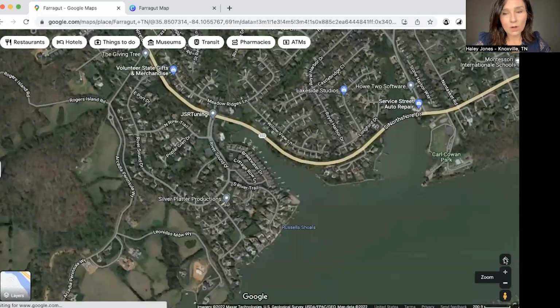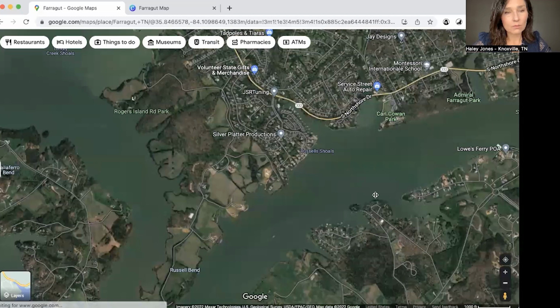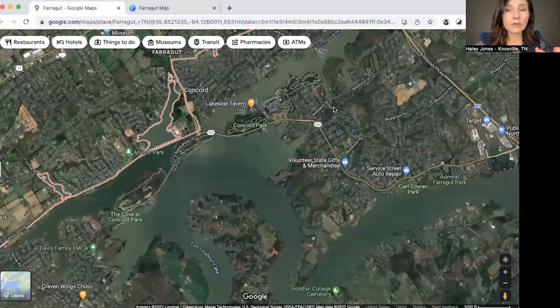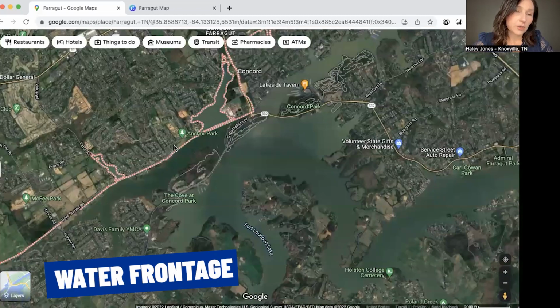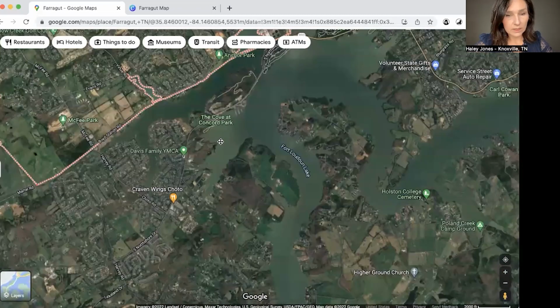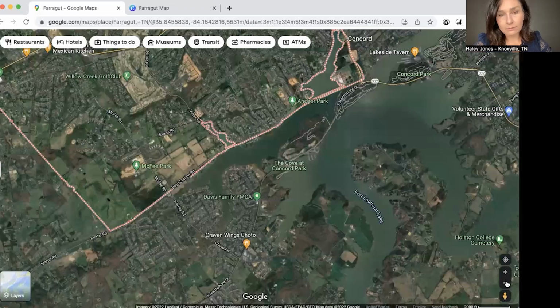There's also basically neighborhoods along here where you can find some water frontage. It can be tough, I will say that. So that's a little bit about boating and dock life.